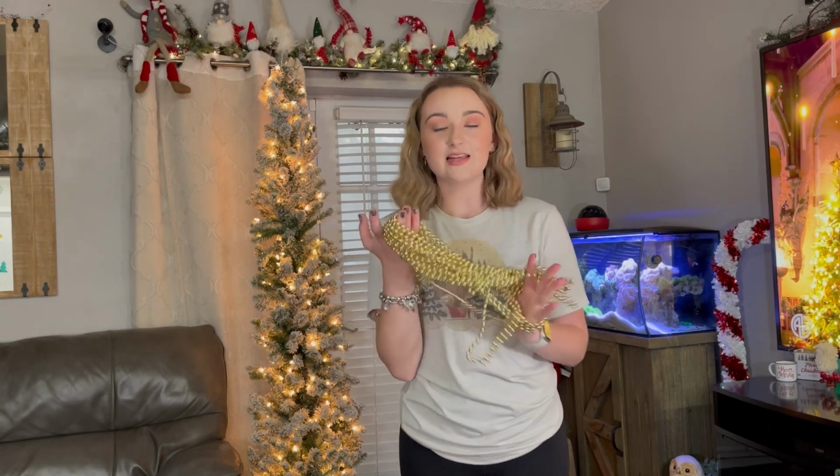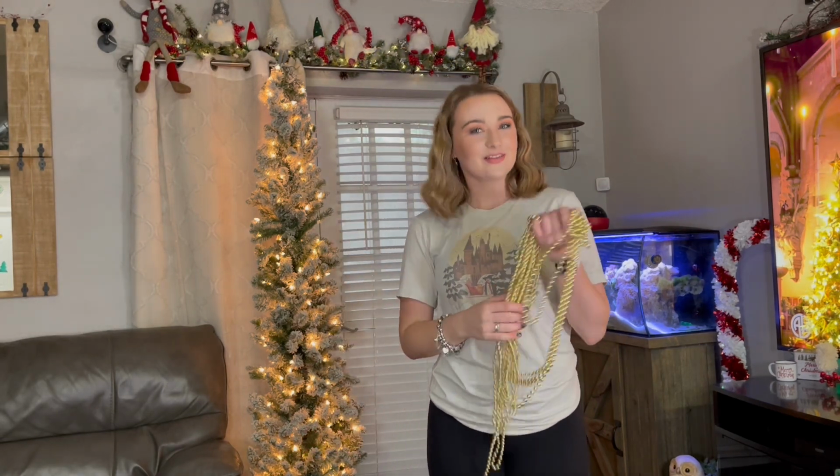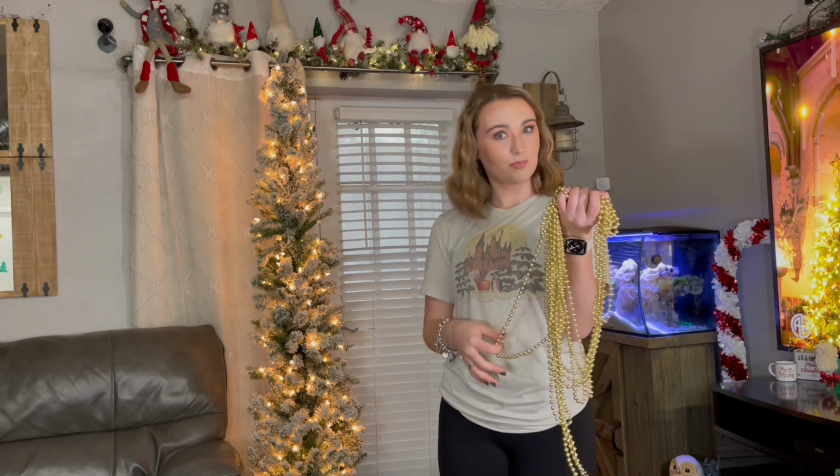So first I'm gonna take these gold beads and I'm gonna wrap them around the tree, and then we can start placing the bigger ornaments all throughout. So let's go ahead and start with these beads.